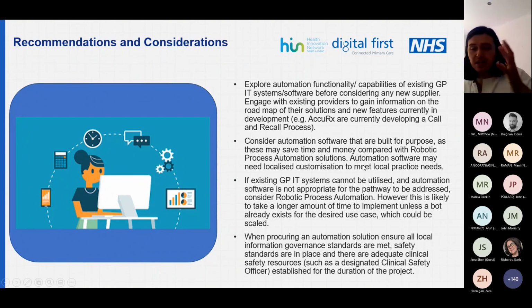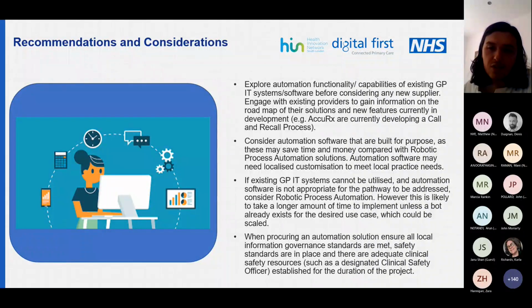And if there is a more full-scale process that you're looking to do, that might be where robotic process automation is the winner. So just make sure you're utilizing your systems and not going for things that might be an unnecessary burden and unnecessary cost for you, and ensure that you're following all the local governance standards and clinical standards that you need to meet. Again, we can give you more information on that towards the end or afterwards if you need us.